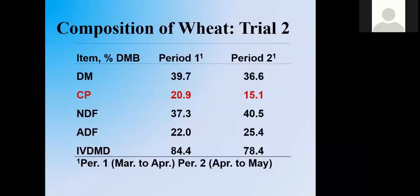This is the composition of the wheat forage. You will notice the crude protein value was about 21% during period 1, then dropped to 15 during period 2. And similarly, the fiber contents increased slightly. So the wheat was maturing. And so it's a lower quality than in the first experiment and was a lower quality in period 2 than in period 1, which you would expect.